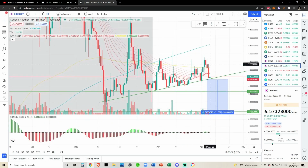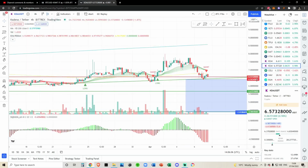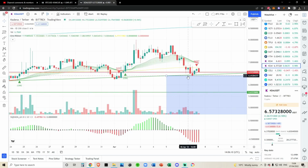So the trajectory of this really hasn't changed. We're still making higher lows and we're still moving up in the micro term, but these EMA ribbons flipping bearish could be a slight warning signal. And like I said, keep your eyes on 640. If we do start closing four-hourlies and dailies below 640, then in my opinion, I would have to flip bearish on this.